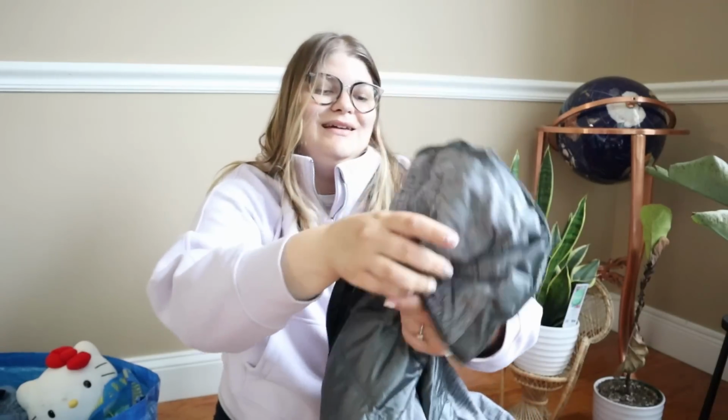It's not often that I find a lot of good, amazing Anthropologie pieces in a size large or above. I usually find size smalls. So I'm excited to have them in a few different sizes. That's nice. And then we have this.